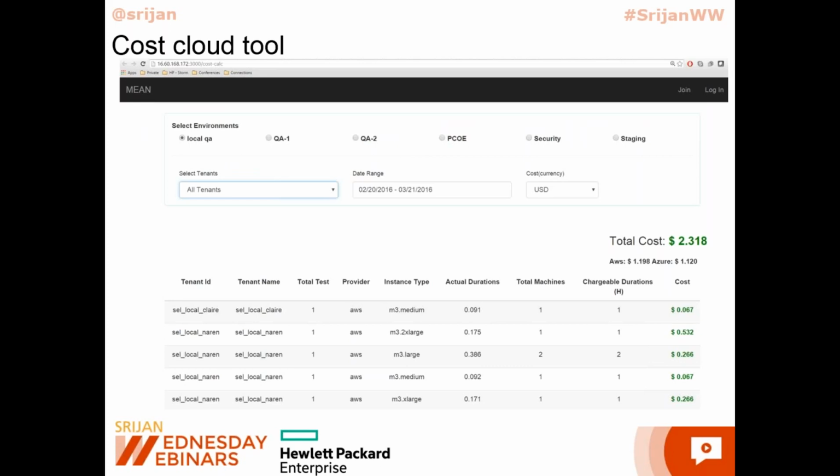Another tool that I will talk about very fast, because we are testing on the cloud, then I want to measure the costs that we have. Sometimes we have $1,000. Then we have many machines. We have QA1, QA2, and these are the names of the environments. Then I just select the environment and I say, okay, from this date to that date, I want to understand what is the cost that we have in my team. And this way I can manage the expense of the testing.